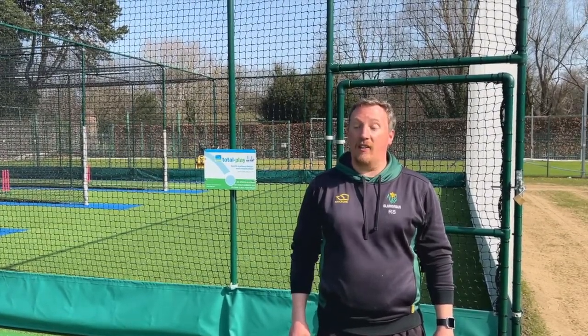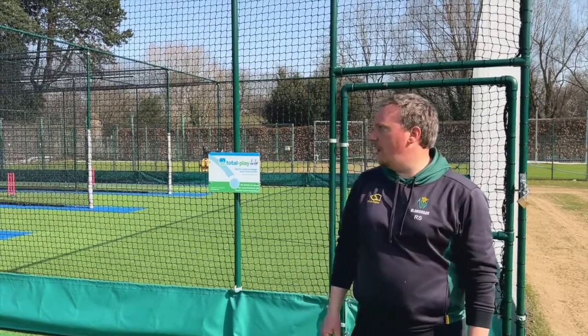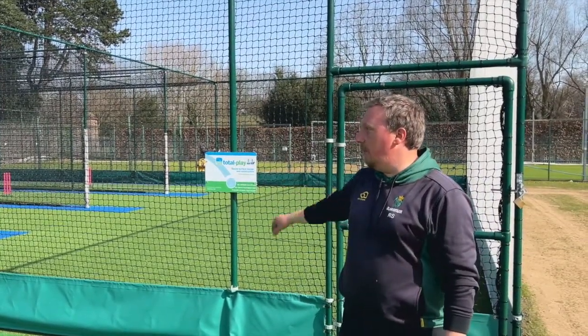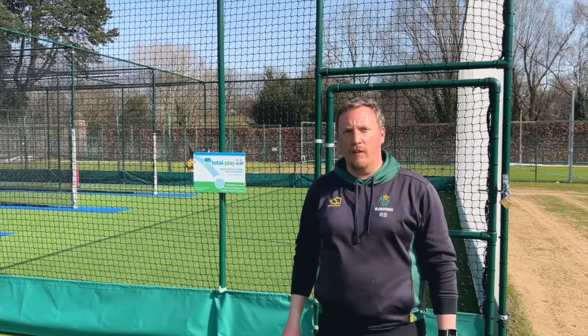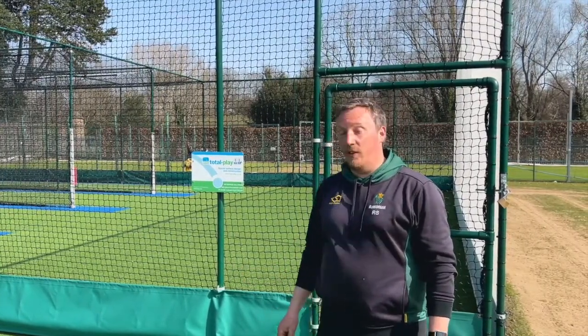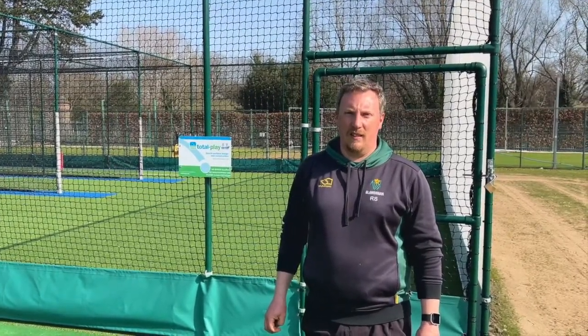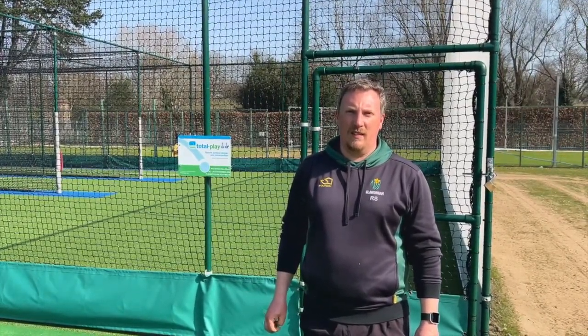What do you think? Excellent. Brilliant job, to be honest. From start to finish, from the groundworks going in to the matting to nets to poles, really, really good. So, no issues at all with the install. Absolutely brilliant. Fantastic.